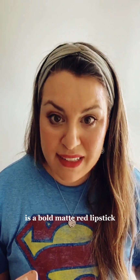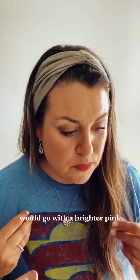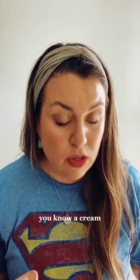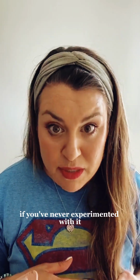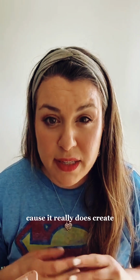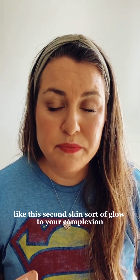We did the bold red look today. Our centerpiece, our focal point, is a bold matte red lipstick. We have balanced the approach with our cheeks. We've got a brighter color on our cheeks. I would go with a brighter pink. I recommend a cream blush. If you've never experimented with a cream blush, it really does create this second skin sort of glow to your complexion.